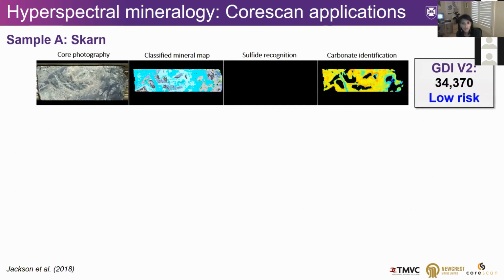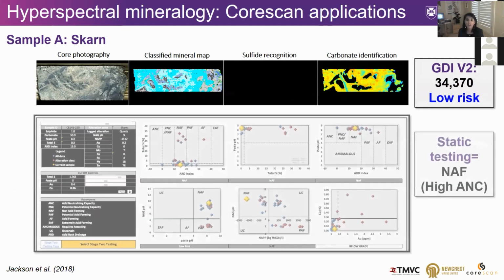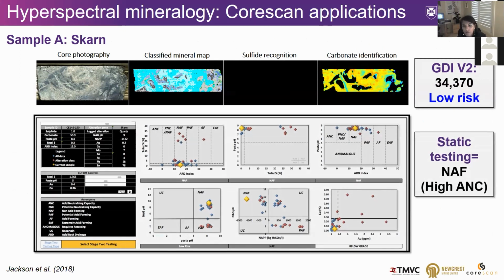And if you want some proof, here's a couple of examples. So this is a sample that we got from a skarn zone of a particular deposit. And I'm showing you here the core photography, and the Corescan classified mineral map. Now, Corescan now has a sulfide mask that you can request to be switched on. So basically, using the RGB image processing, married up with some of the spectral features, they can actually do sulfide recognition. And this is something that we used in the GDI version 2, which is the data that I'm showing you here.